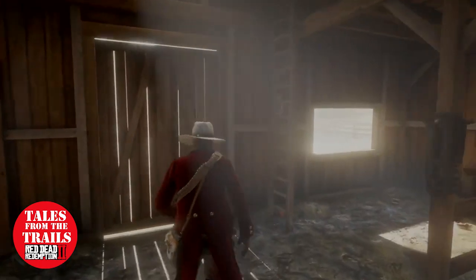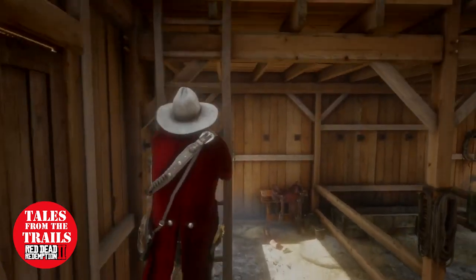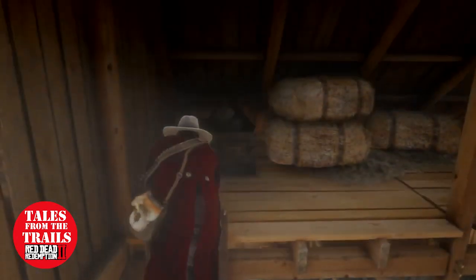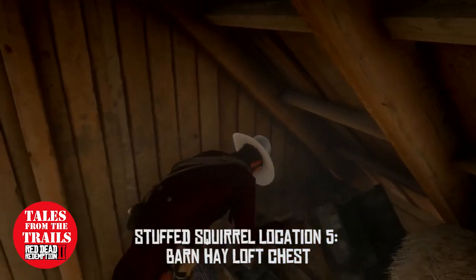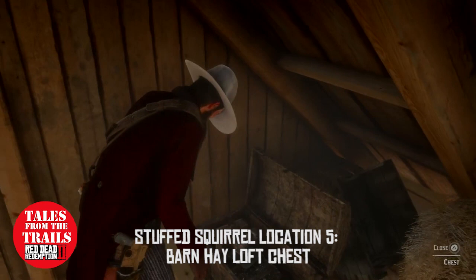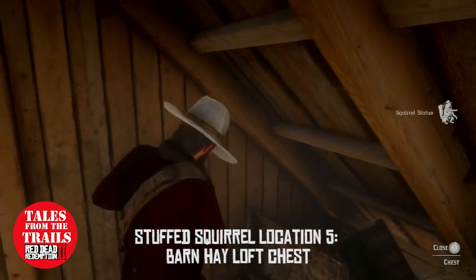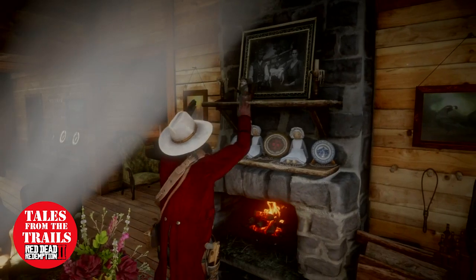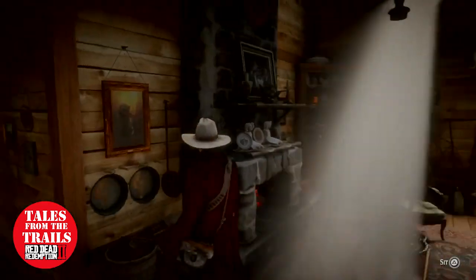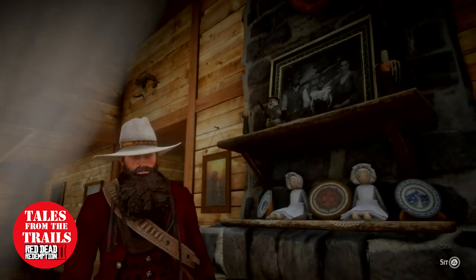Once again, you wake up and that squirrel is missing. This is the last location on the ranch to look for, and it is in the barn, in the loft. The hay loft, I guess you call it. The squirrel is in the chest up there. Again, take your squirrel, go back to your house and stick it on the mantelpiece. Let's see what happens next.